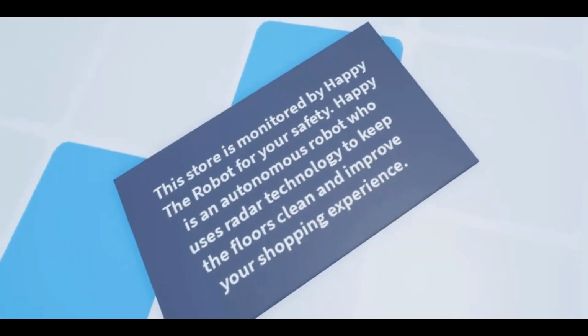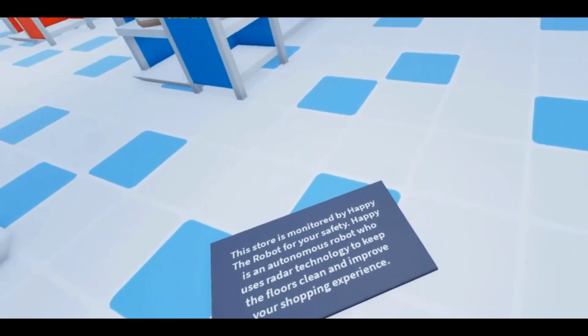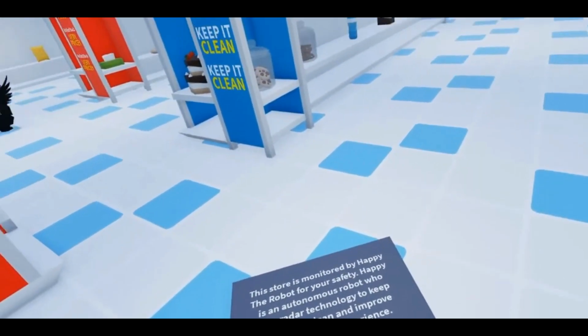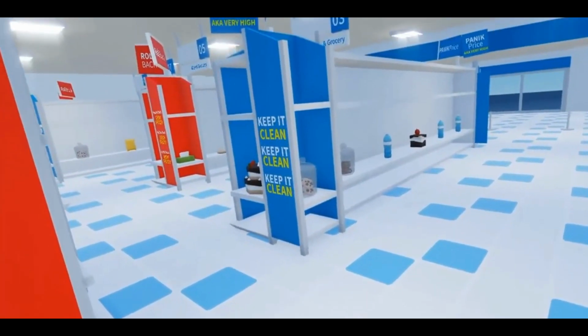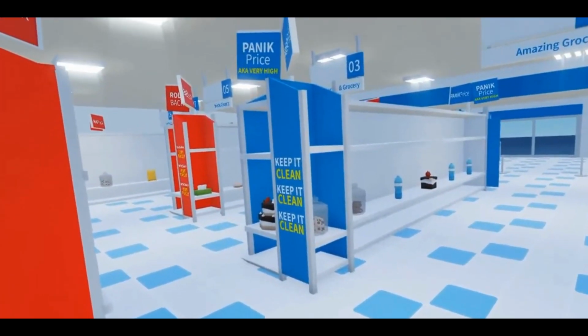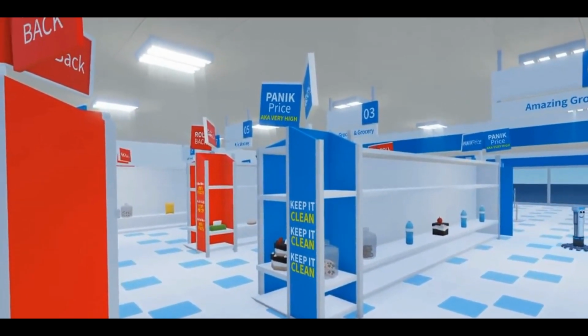There's a little note, I guess. So this definitely takes place inside of a grocery store, and then there's the little developers near the left. And then, if you look to the very right, a little happy robot is going to pop up. Yep, right there. So that robot, now we know, is named Happy, actually.